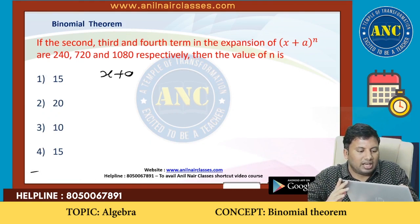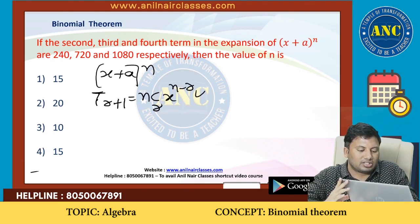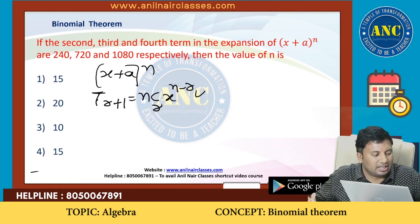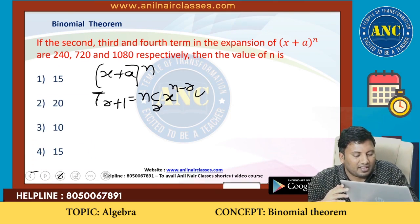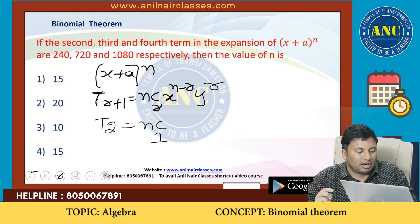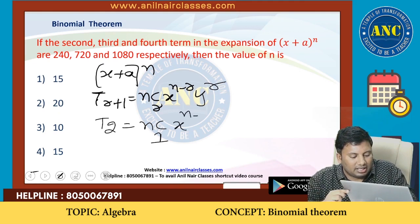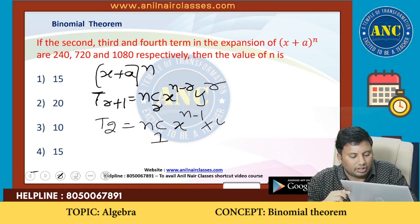So, in (x plus a) power n, the general term T(r plus 1) equivalent to nCr x power n minus r y power r. Now see here, this is y power r. So if r is 1, T2 is nothing but nC1 into x power n minus 1 into y, into a here.